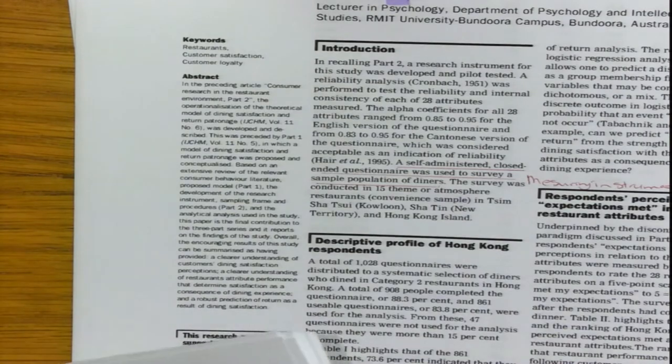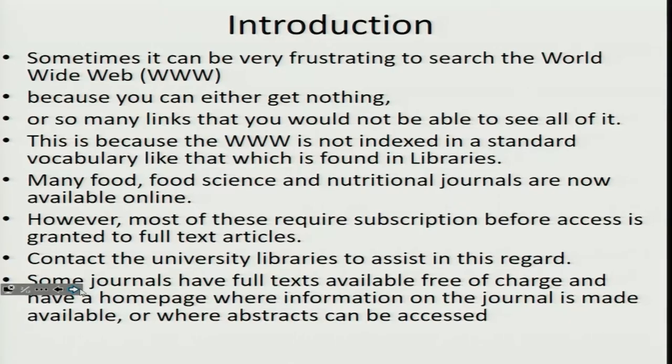I know the first time I went to a conference and I was busy with my master's degree, I was thinking, now what on earth is an abstract? I don't know what an abstract is. And I learned the hard way what an abstract is. Nobody told me what an abstract is. I needed to discover it for myself.